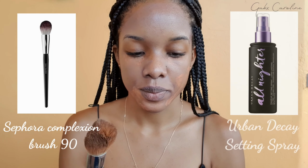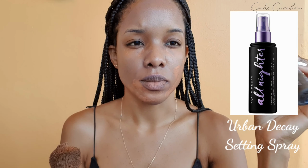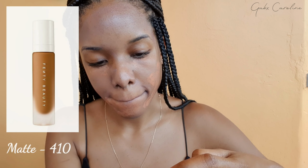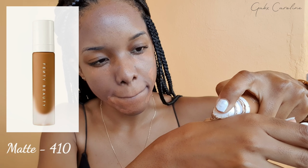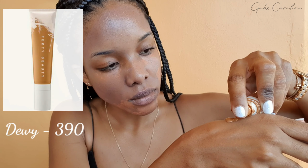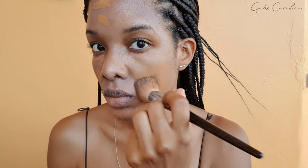On to foundation, I'm just going to spray my foundation brush with a little setting spray. And then I'm mixing three foundations to get my perfect shade: the NARS Sheer Glow in Macau, a little bit of the Fenty Beauty Matte Foundation in 410, and then a touch of the Fenty Beauty Hydrating Foundation in 390. Now, I like to mix these three because it gives me a pretty close match to my neck and my chest. And it's the summertime, we're wearing strappy clothes all the time. You want your face to match your body as closely as possible.